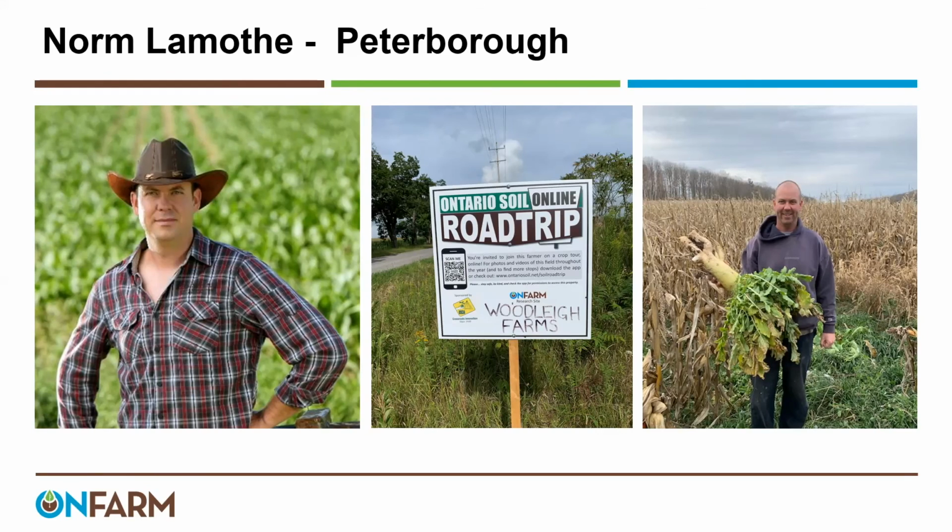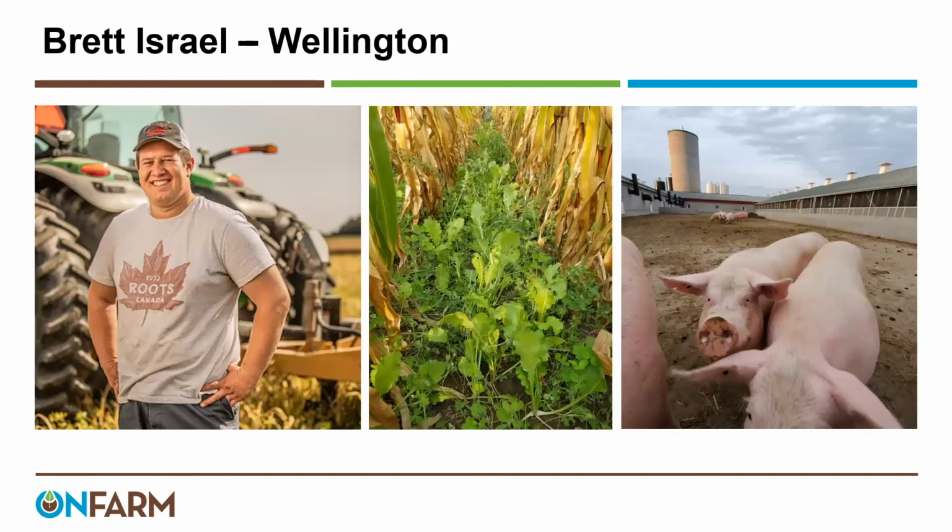Our second enhanced demonstration site is 3Gen Organics with Brett Israel in Wallenstein in Wellington County. This on-farm site is a swine operation under organic management, comparing two different interseeded cover crop mixes. The field site is very gently sloping on a clay loam till soil, and Brett's soil health goals are to obtain a balanced soil from a crop rotation in a self-sustaining organic system.